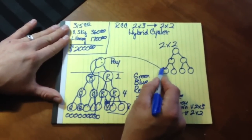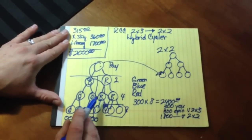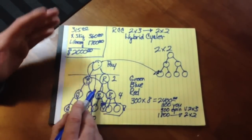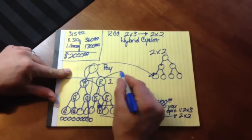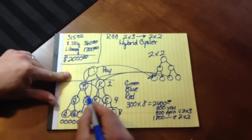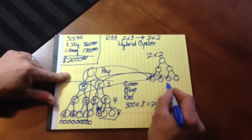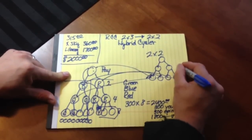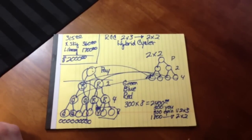Just like in the 2x3 where you started at the bottom, you end up at the bottom over here. These spots are already filled. What you do now is your brother and your best friend who got involved in the company, when they come over into the 2x2, they take this spot and they take this spot. And then the next person that was underneath them will take this spot and the board will split. This is a 4-line, this is a 2-line, this is a pay line. What does it mean to be on a pay line of a 2x2?